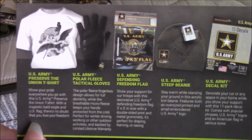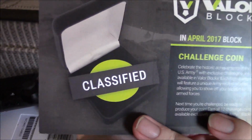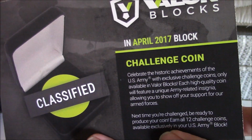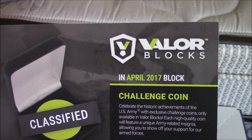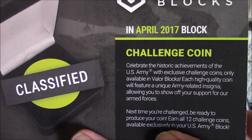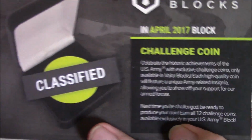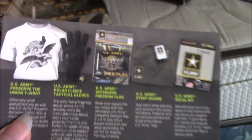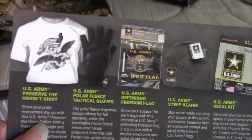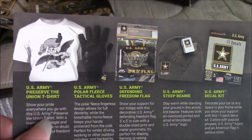So that's the first crate from the Valor, and I have mixed views about it. But again, I guess they could have gone with different items. What's this here? Celebrate historic achievement, exclusive. That's in April. Okay, so next you're getting a challenge coin. I hope it isn't the cheap ones. I hope it's something that makes you feel accomplished, because nobody wants this filler stuff. But I'm digging the gloves. The Scully is nice. They could have filled it up and given you dog tags or something that you could probably get from Nerd Block.